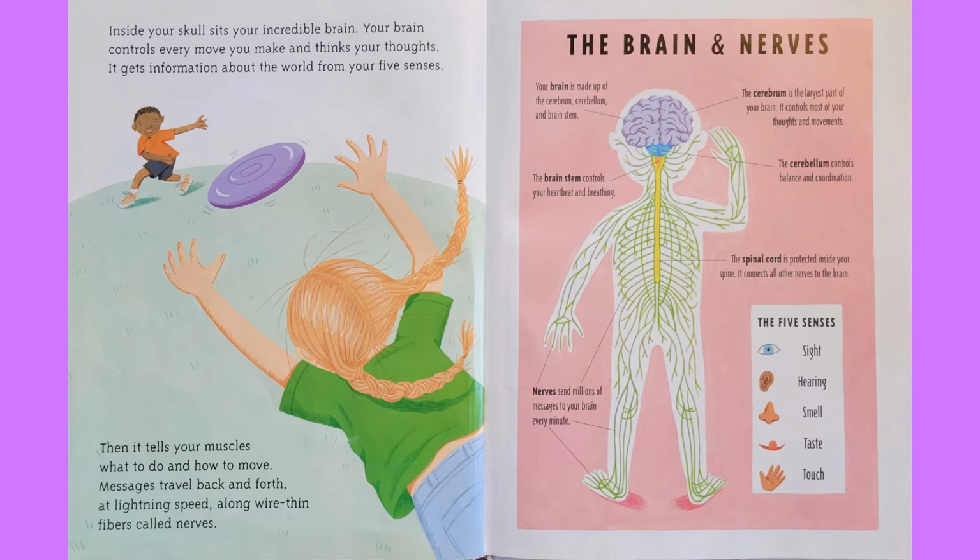The spinal cord is protected inside your spine. It connects all the other nerves to the brain. Nerves send millions of messages to your brain every minute. And your 5 senses are sight, hearing, smell, taste, and touch.